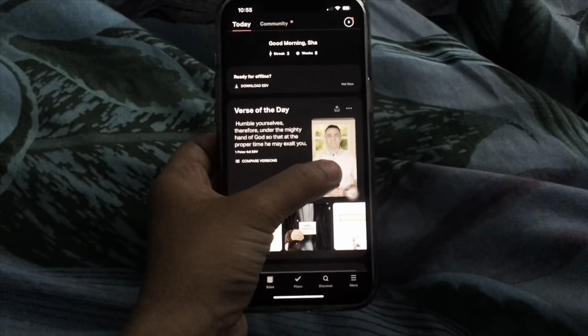I start the day with a prayer and opening my Bible app to read the Bible verse of the day.